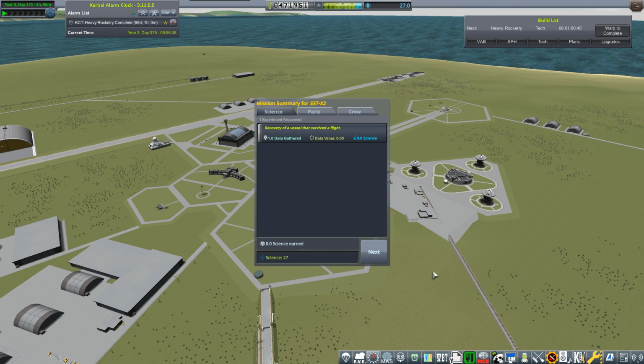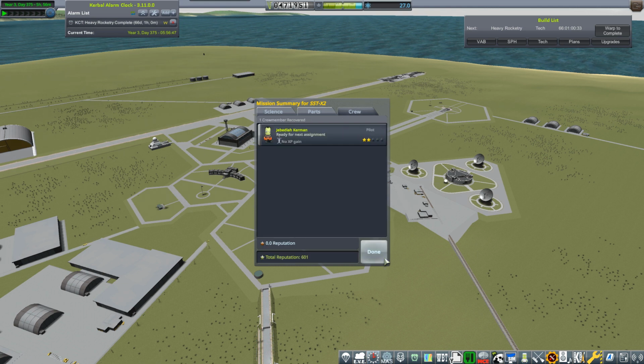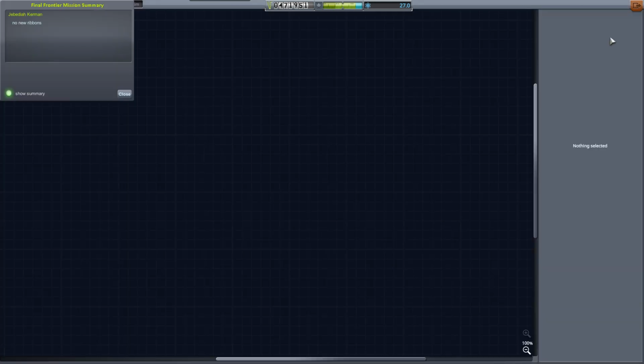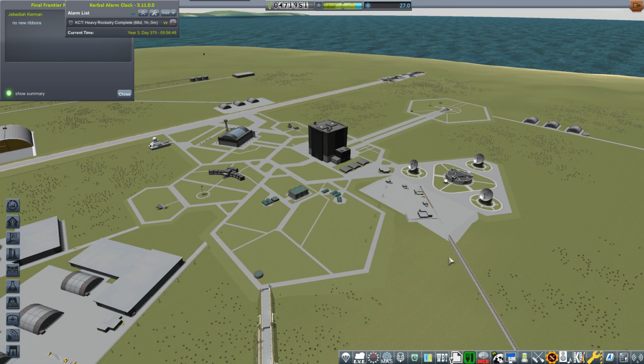Okay, so aircraft fully recovered. Jeb's nice and safe. No signs. Nearly 30,000 for the aircraft. That's without the fuel. No experience. I don't think it's got any ribbons either. Yeah, I don't know why it keeps doing that. That's weird. So it clicks and waits for certain pop-up windows, but then for others it doesn't seem to work.